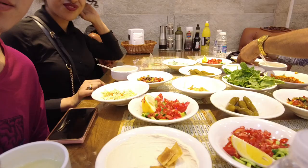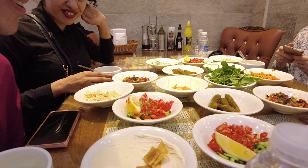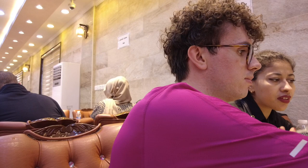So these are our starters. This is very funny for me, so many bowls for one meal. I just cannot believe it. Everything mixed veggies. Try it. Zucchini gravy. So, trying lamb with rice and a bean sauce. It's good. Do you like that? It's alright. It's not the best, but it's good. It's nice. I love kebabs. I could eat it all day, every day, forever.